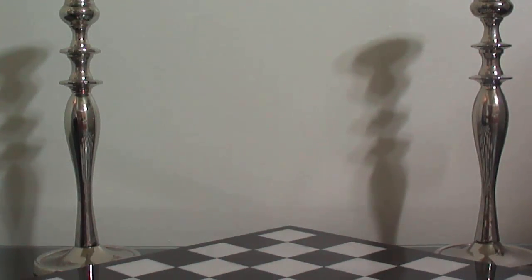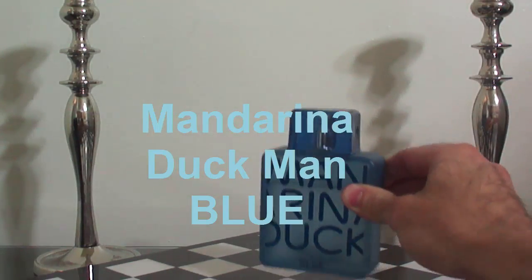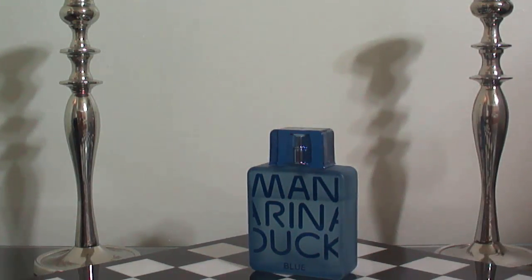And last but not least, I think this is the star of the GP3, and in every GP3 I'll bring one fragrance that's extremely underrated and that I think deserves a little attention from the community. This is a woody aromatic aquatic. It's Mandarina Blue. A lot of people talk about Mandarina Black, but I think this is a great fragrance, especially at this time of the year. It's warm out. This was released in 2011, so it's not that old of a fragrance.